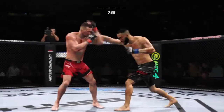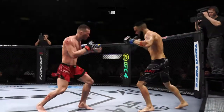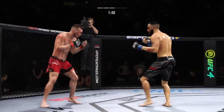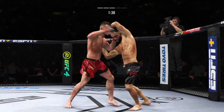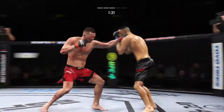He got stunned by his opponent earlier in the round. He's clearly been losing since. Mentally, it appears as though he's checked out a little bit. A lot easier said than done. When his opponent has the power that he possesses, it's hard for him to say, you know what, I'm going to take one to give one. Oh, big punch lands. And both guys really throwing with authority.